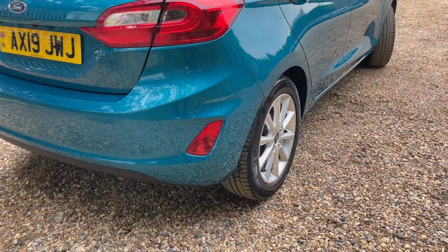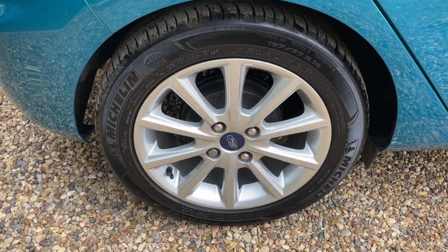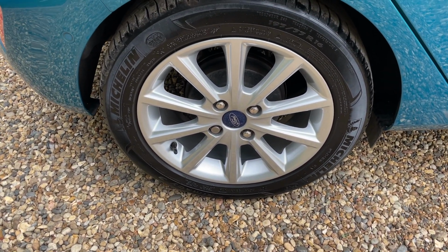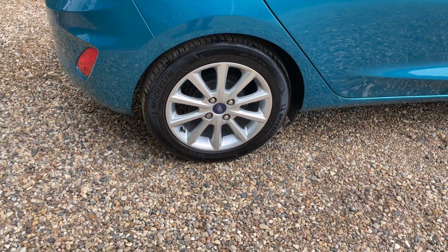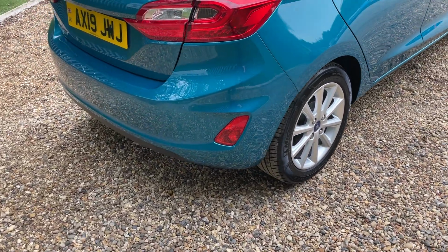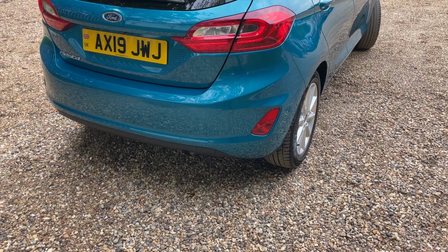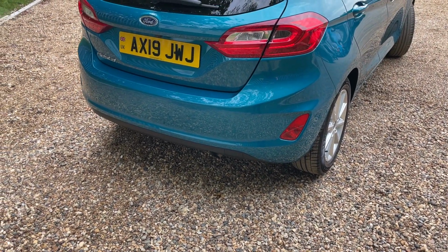And now we're here, we'll go to the offside rear wheel. I'll give you a good look at that one as well. Again, 16 inches, silver sparkle in colour, and this Fiesta even comes with rear drum brakes. If you don't know, let me give you a quick mechanics lesson. Rear drums are ultra efficient, they are very low maintenance, and they're going to last you forever. A vehicle this size and this weight is a perfect rear brake configuration.